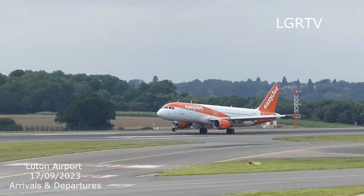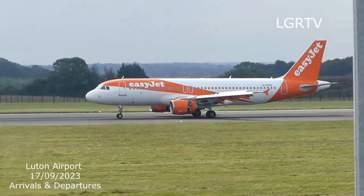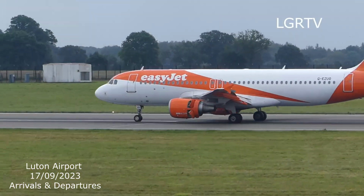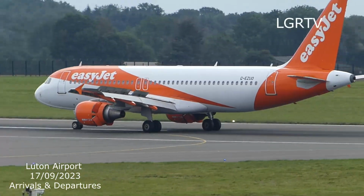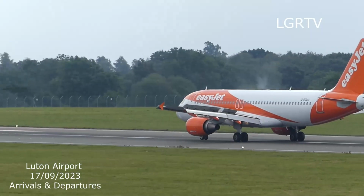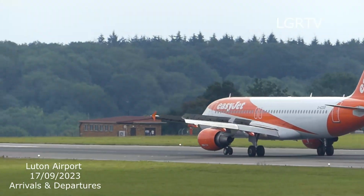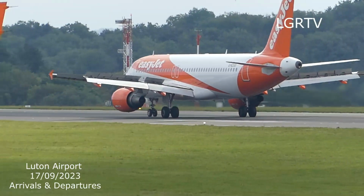Nicely done. See the reverse thrust open there. Station check next to Golf Bravo Uniform Yankee Sierra, Luton radar, hello, QNH is 1012 hectopascal, status 4670.